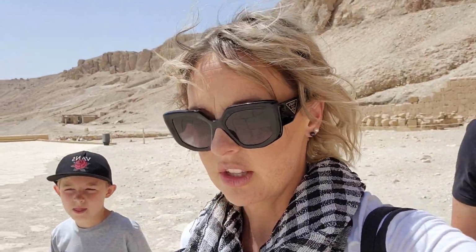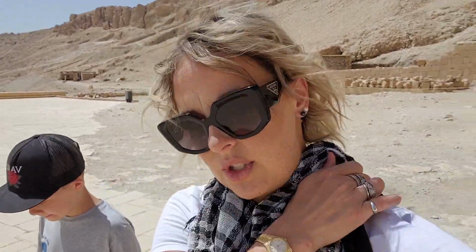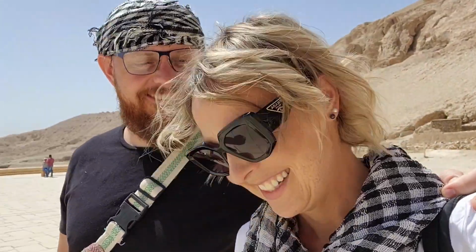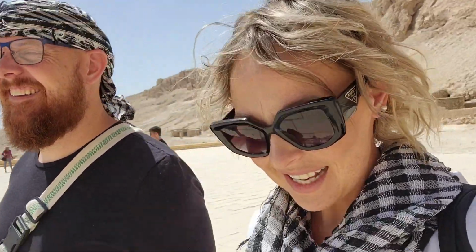We're going to check out the columns on the side here, but the other thing that most people will do in Egypt is a Nile cruise. So they'll either fly to Aswan and then take the Nile cruise to Luxor, or vice versa. Some people say they've actually never done that, but they were in denial. In denial? You're such a nerd. Anyway, we decided against that.